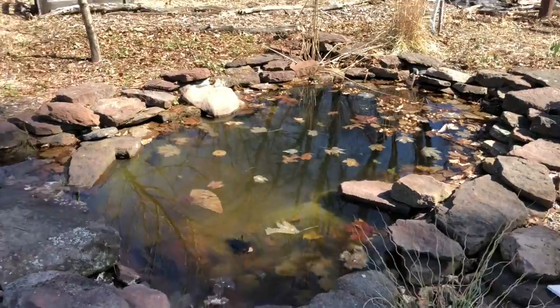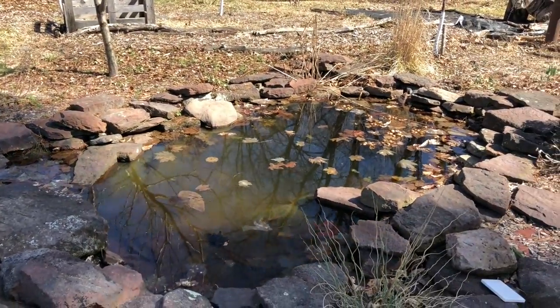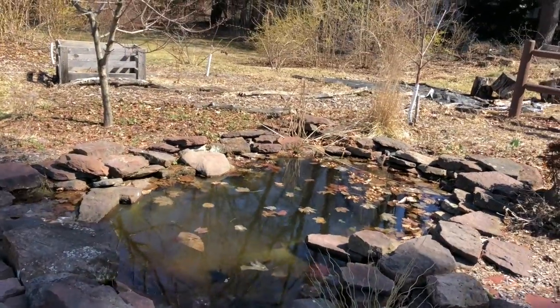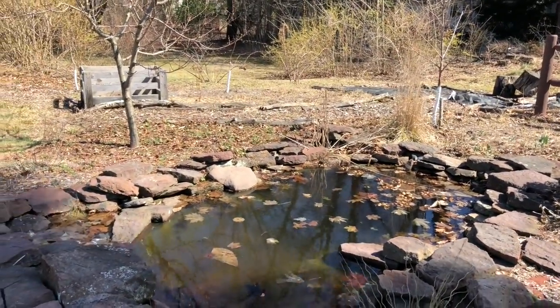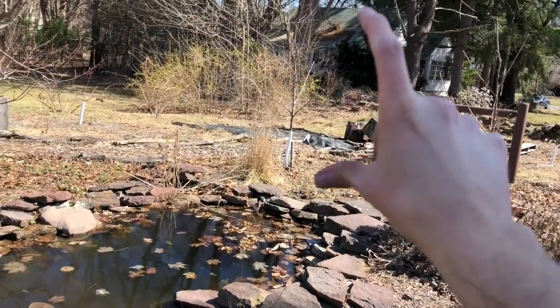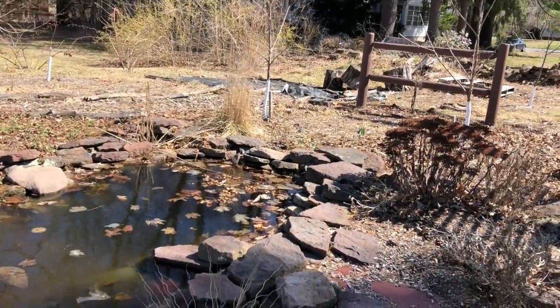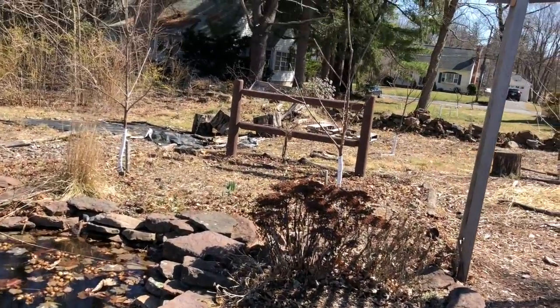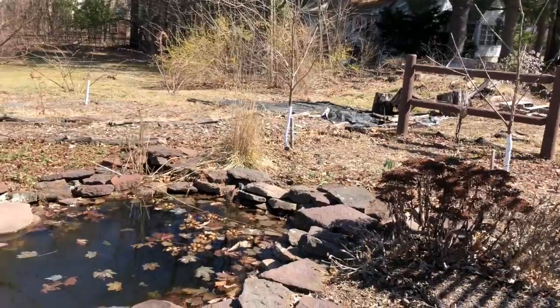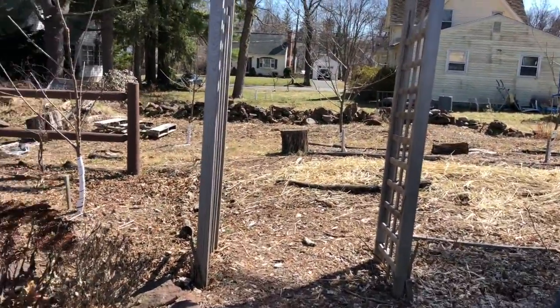So the pond is nice. It really keeps things diverse in the garden. So we can have a water source and a place for wildlife to come. We actually had a giant pelican that was like the size of this tree just kind of land here. Pelican's not the word. Some giant water-loving bird kind of frequented back here for us last year.